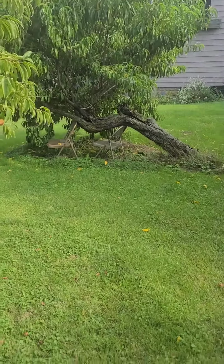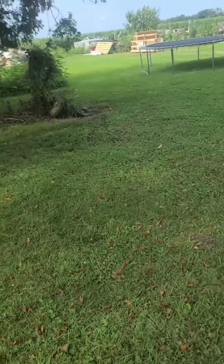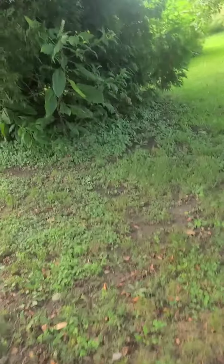So we're basically gonna cut them down almost to half, or probably the top quarter, and then next spring we're gonna trim them again. So that one's gonna come almost all the way down. That's gotta come down a bunch. They already got leaning up on tree or on chairs. All right, let's go out here and see what else we got.